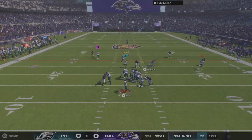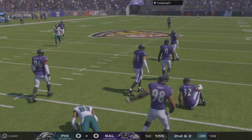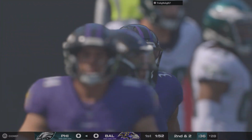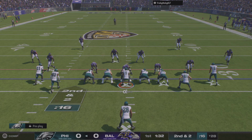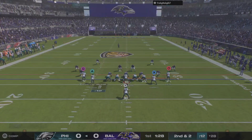To the air right away is Hurts. He finds Jahan Dotson. That's a nice pickup on a first down throw. It's a gain of 8. Really nice timing on that slant route. You can tell the quarterback and the wide receiver are completely on the same page, and when executed at that level, it's virtually impossible to stop.